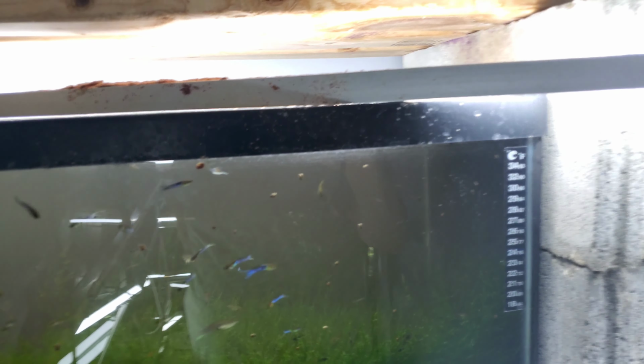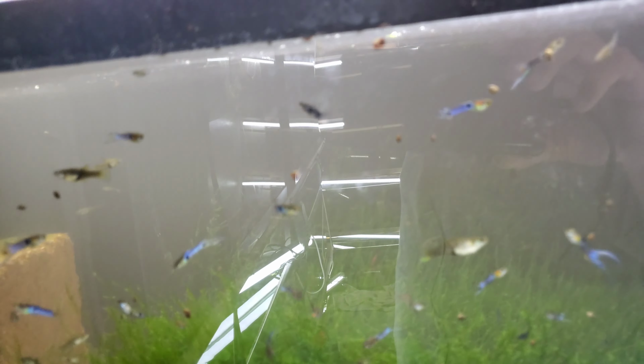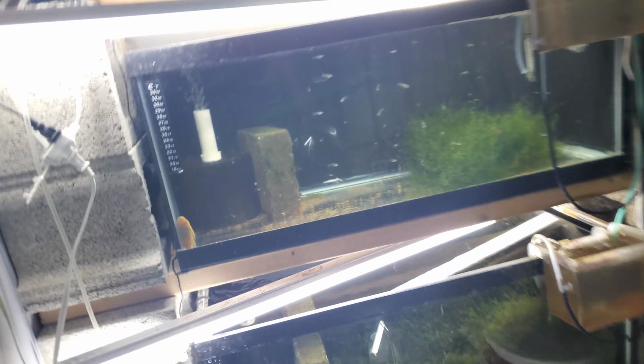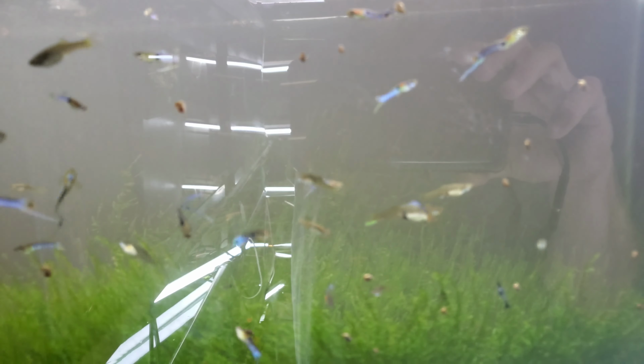All the guppy tanks except for this one, and these two down here with guppies, have been getting the fenbendazole treatment. After bringing in all them guppies outside, it's time to do what's right, make sure they're clean.